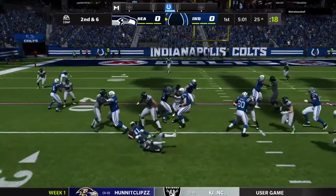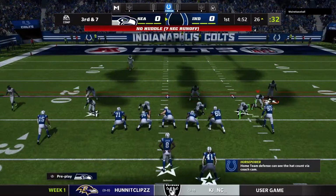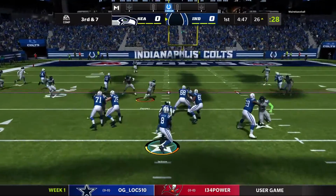From the gun, it's a run for Kamara. And he is met quickly in the backfield. Down he goes, folded like a lawn chair. Now they're going to be dealing with a 3rd and 7 as that one officially a loss of 1.